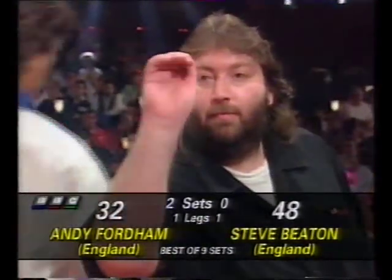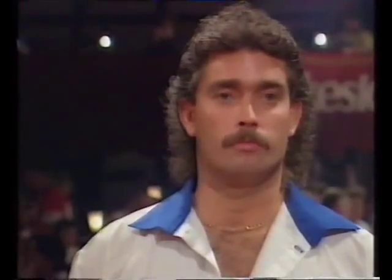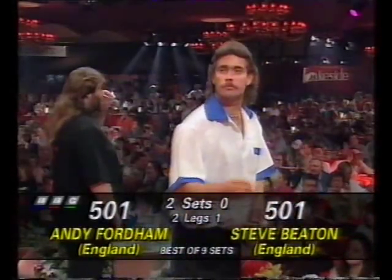100. Andy, you require 32. 3 darts for it. Double 16. Yes, that's the third leg to Andy Fordham. 2-0 in sets. 2-1 in legs. Fourth leg, Beaton with problems. Steve to throw first. Game on.